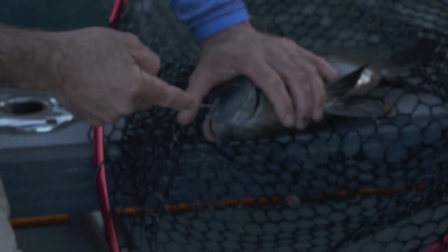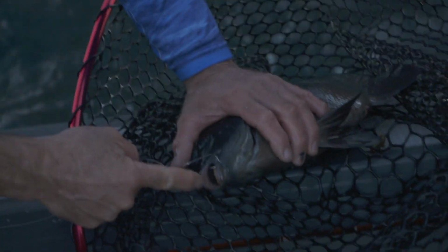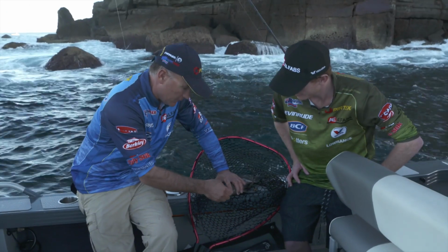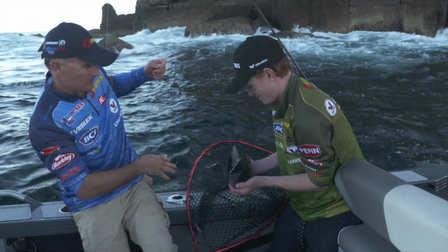That hook is just... So that's why you've got to have razor sharp hooks when you're drummer fishing. They're quite hard in the mouth and they've got those secateurs type teeth there, same as silver drummer. So I don't recommend you put your finger in there. That's that hook. All right, show him. Right, pick him up and show the world what he looks like.